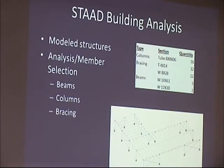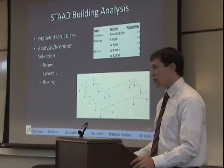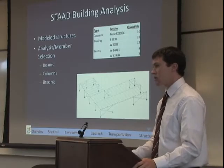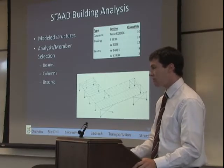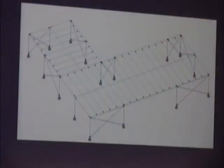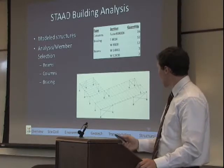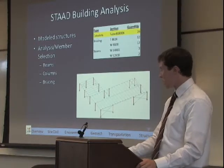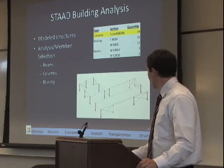And to analyze these structures, I used STAAD. Both the restaurant and the boutiques were modeled in STAAD. And with these models, I was able to analyze with the loads found in ASCE 7 and the Rhode Island State Building Code. I used finite elements on the roof to transfer the loads to all the members for analysis. After analysis, as an example, you can see on the bottom is the restaurant. The members were able to be selected.